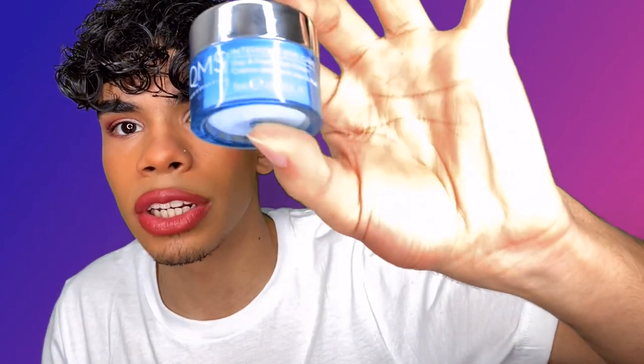And next, of course, we tried the QMS Intensive Eye Cream. This was really nice and viscous, a really nice eye cream. Gonna give you guys what I think about that after a little bit.